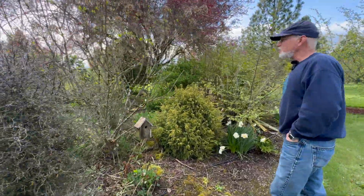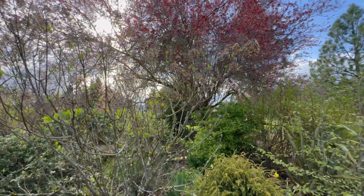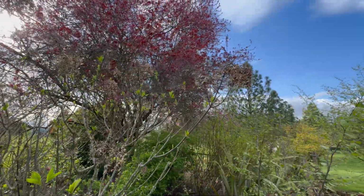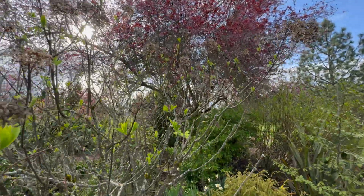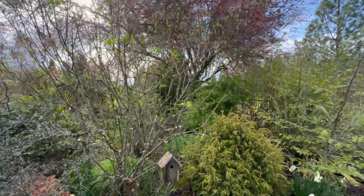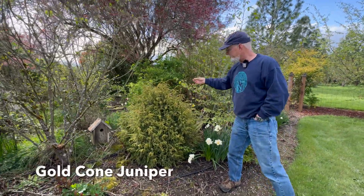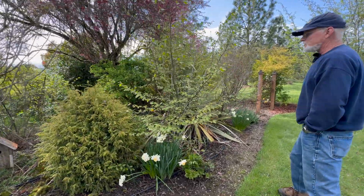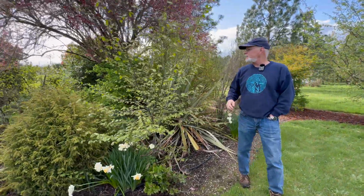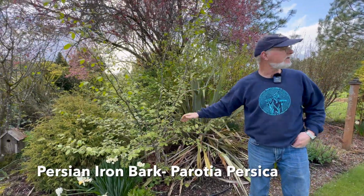We have some summer blooming hydrangeas. These are the sun-loving hydrangeas, Hydrangea paniculata, and so they'll be a very showy piece in July and August here in the landscape. A couple of conifers tucked here and there. Nice little gold cone juniper, very durable, very easy one to grow. Some nicer small shade trees. Persian ironwood, Parrotia. There's a nice young one here.